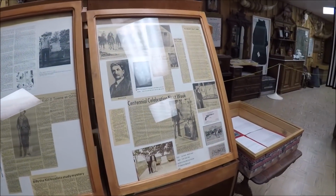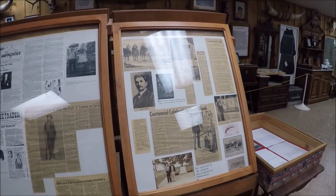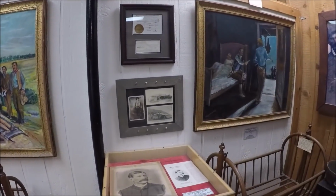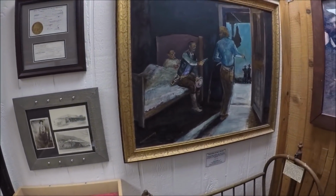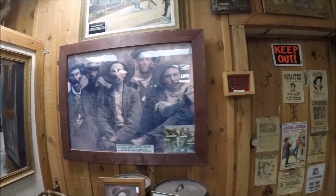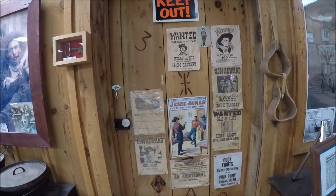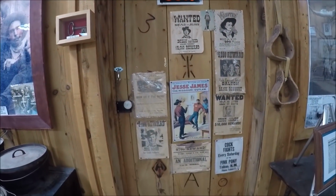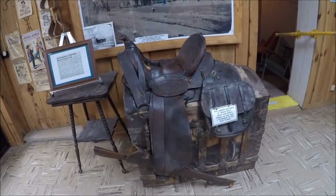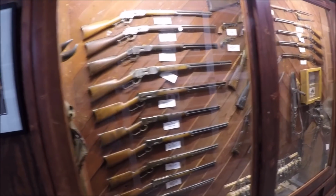And yeah, I was right about there's a tombstone right there. It got stolen. That's pretty wild. Somebody'd steal a tombstone. I guess that's his burial right there. A lot of history. There you go, Jesse James. All kind of wanted posters. A little bit of history right there. Paul buried for Billy's funeral. That's his boy's saddle. Oh, that's a wild gun collection right there.